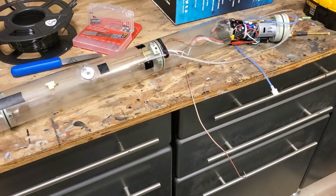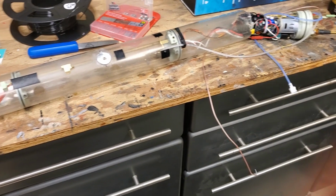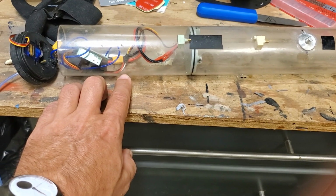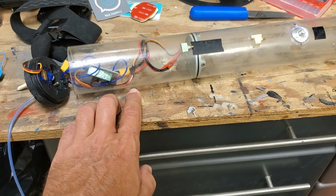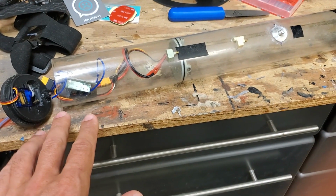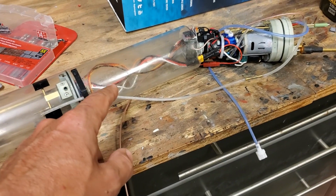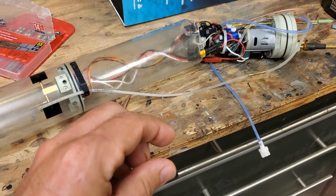So 2 days at about 12 feet of water depth, and the forward battery compartment probably had maybe 3/4 of an inch of water, which got up to the level of the battery, but nowhere near the electronics, the electronic switch, the servo. So I'm fairly confident this is all going to be just fine when we do some testing later on today.